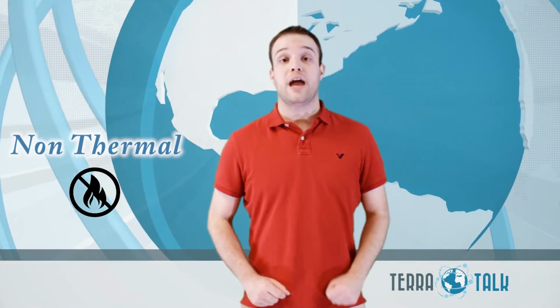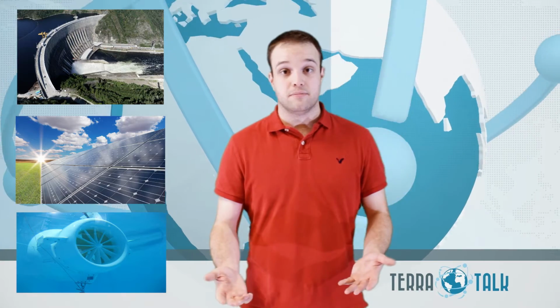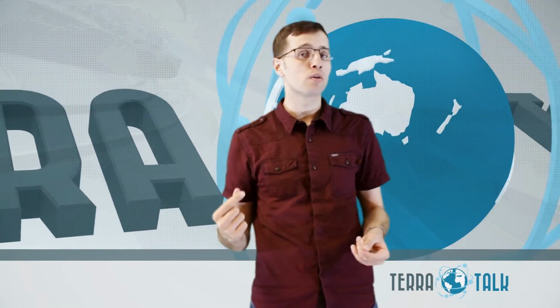Now we're going to talk about non-thermal power. Non-thermal power being energy created using a non-heat reaction, such as hydroelectric, solar, and tidal. They all, for the most part, still use a turbine system, with the only significant exception being solar. The rest of them use something running through a turbine to create the electricity, whether it be water or air. Non-thermal turbine power is still a pretty simple way of making power.